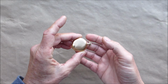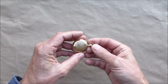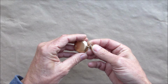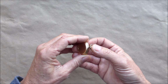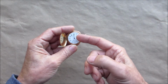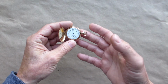So the way you work this is a hunter case, and hunter case got its name, I believe, from back in the day in England when they were doing fox hunts. The guy that was on the horse, or the gal that was on the horse, was able to open this with one hand on their hunter, which was their horse. So you flip that open, and there you have it. This has got the original crystal, which is what you call the glass on the front. It's got a nice porcelain enamel. Everything is beautiful on this watch. There's no rust or anything in there.